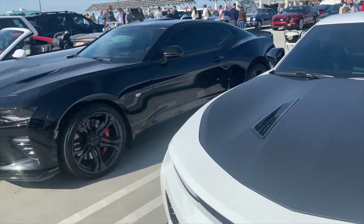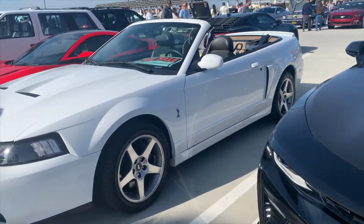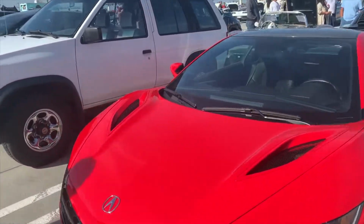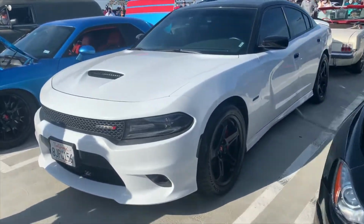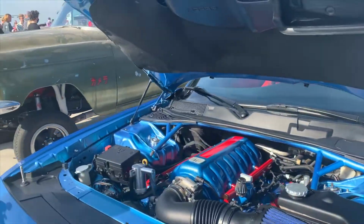Gen 6 Camaro, yep, next to Gen 5 next to Gen 6. No, 2 Gen 6s, I'm sorry. Mustang, NSX. Ring-in Pathfinder in there. Maserati. Charger next to a Challenger. Somebody's done a lot of work to that. There's another one of these there. Corvette.